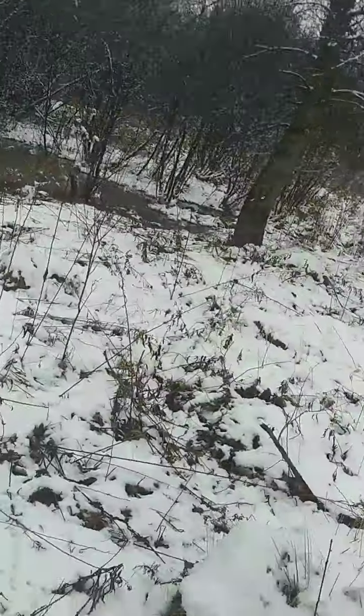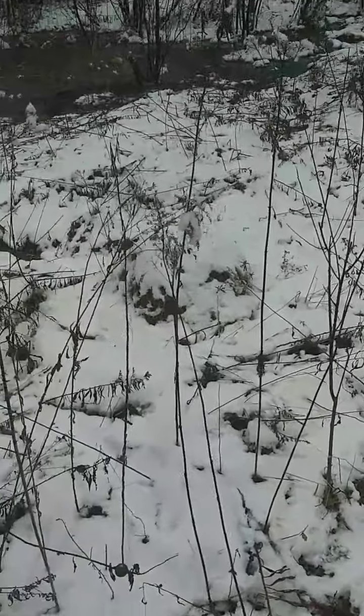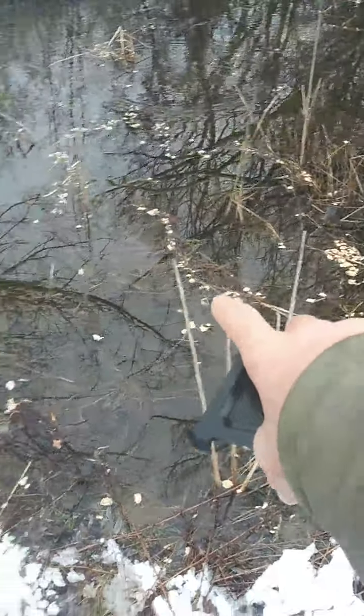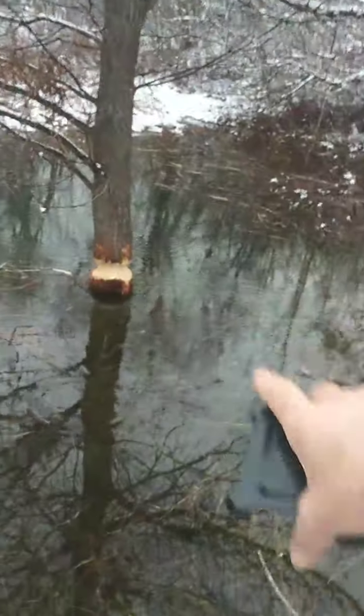When I was here a few days ago, these new trees weren't here. This all happened pretty darn fast. And this again, this is the weeping willow. This is her favorite food, man.